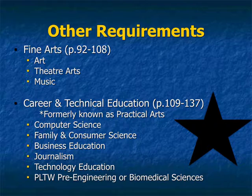Some other requirements. Our first one is our fine arts. Those can be found on page 92 to 108. We have art, theater arts, and music. There are lots of options in those categories for you to meet your fine arts requirement.